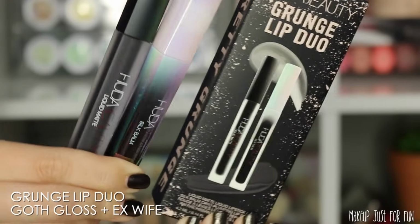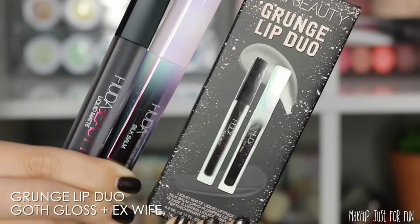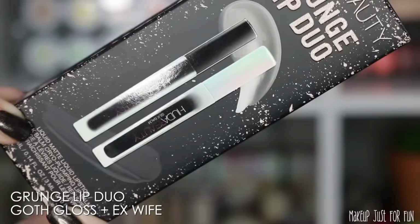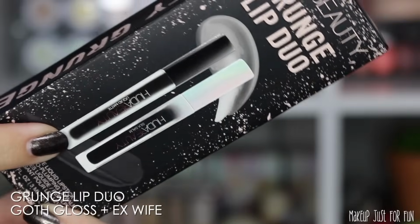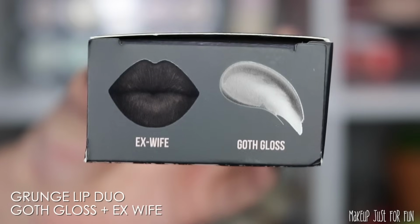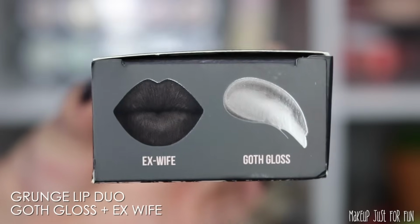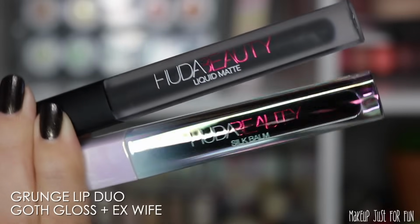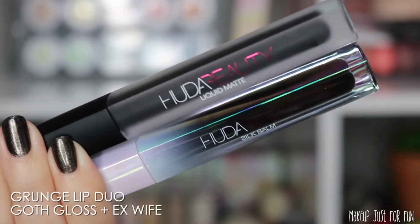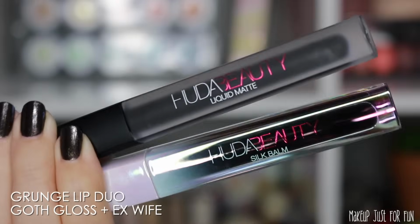Another surprise, although less of a pleasant surprise, is this Grunge Lip Duo. Now, the matte liquid lipstick worked just fine for me. I really like Huda's matte liquid lip formula. It's pretty comfortable. It definitely doesn't feel all dry and cracked and gross on my lips like some really matte lipsticks tend to. So the Ex-Wife shade is fine. It definitely started to come off in spots and get a little patchy as I wore it, but it lasted pretty well, and for the comfort level, I do not have any qualms with the liquid matte lipstick.